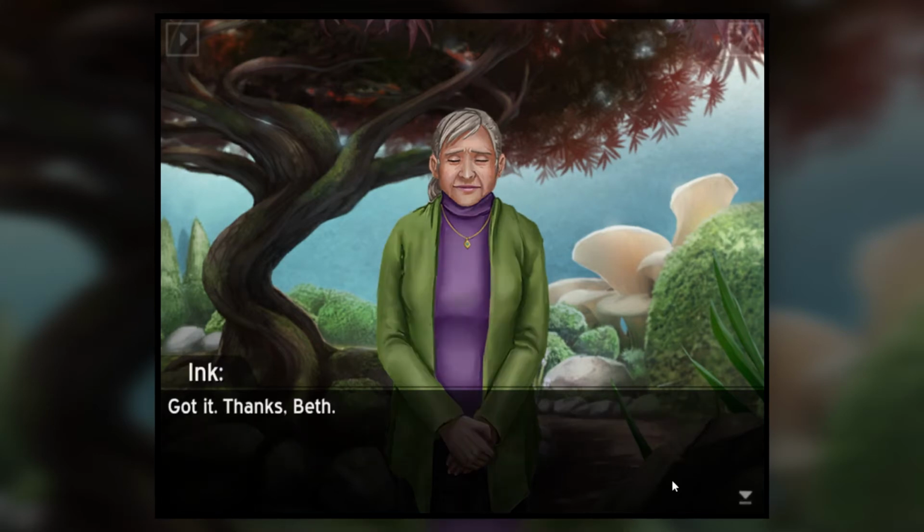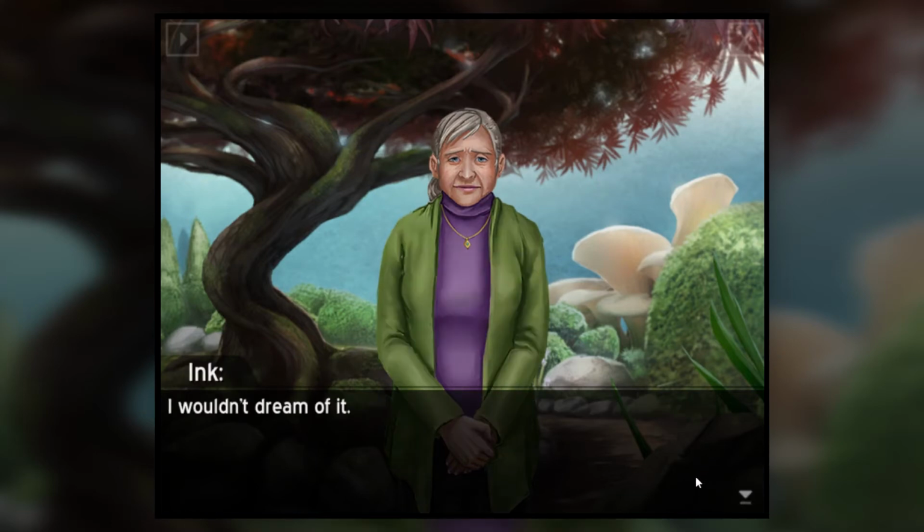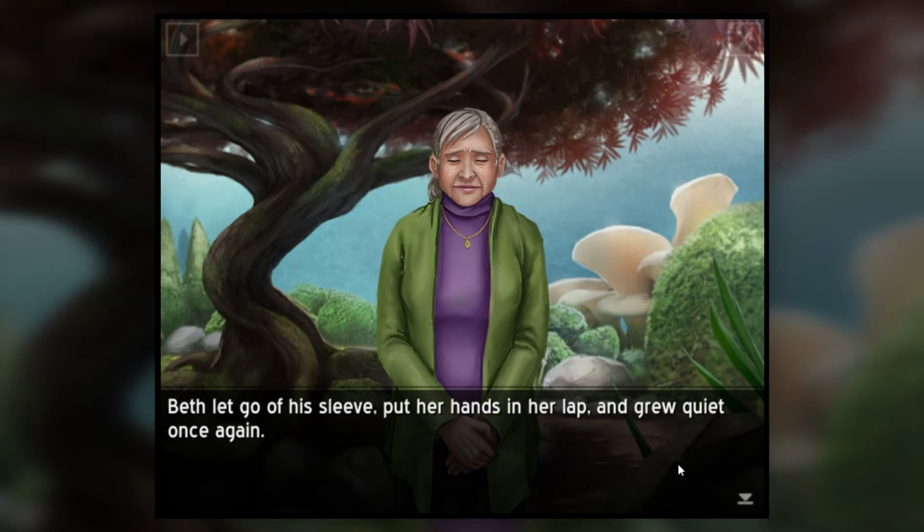Got it. Thanks, Beth. Oh, what are we gonna dig up? Ink pulled away, only for Beth to grab his wrist. Ink. What is it, Beth? Whatever else you find under that tree. Please don't judge me. Oh my god. There totally is something. Right, so at first I went skeleton. Now I'm like, what is it gonna be? I wouldn't dream of it. Very well. Beth let go of his sleeve, put her hand in her lap, and grew quiet once again.